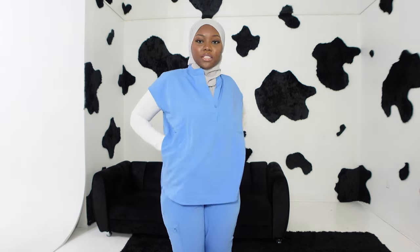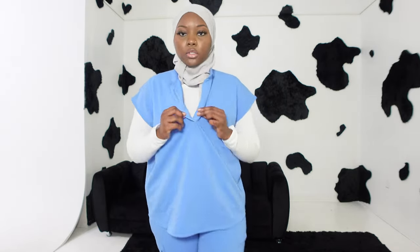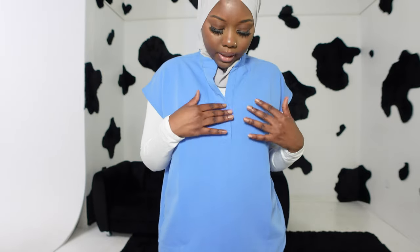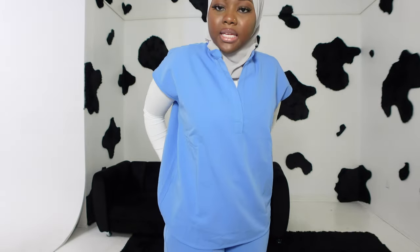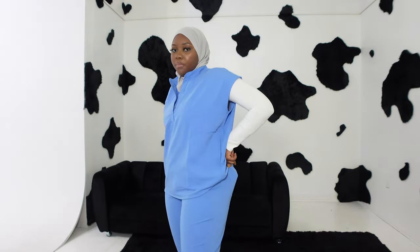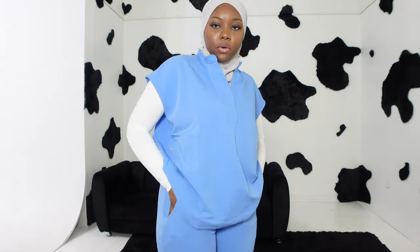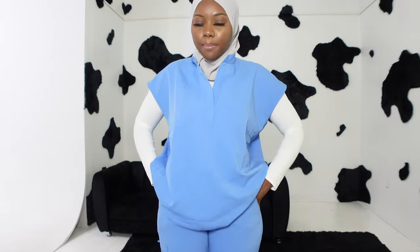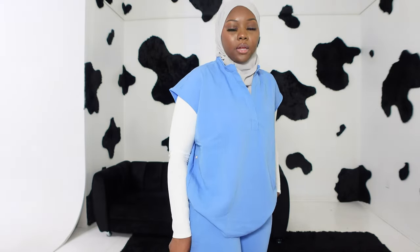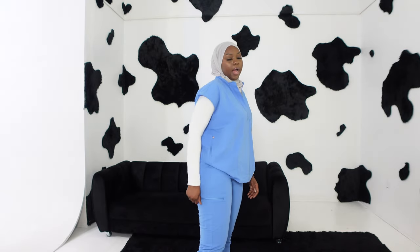I don't know, but the pockets are again bigger in this scrub top. It does also have a button. It's only one button, but yeah, that's optional. So you do have one button up there. The scrub pants have two pockets on the back side of the pants. It's just like little pockets that will be on your jeans. And then it does also have two pockets on the top portion of the front of the pants, as well as one side pocket on the right side of the pants. And these pockets are zipper pockets.